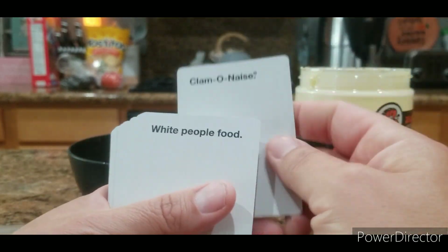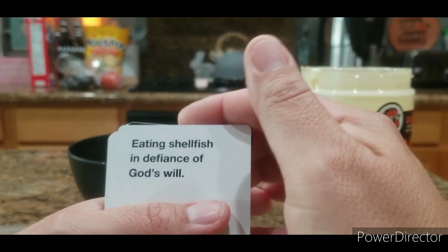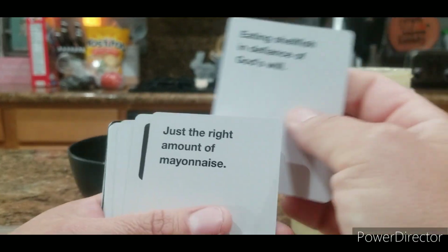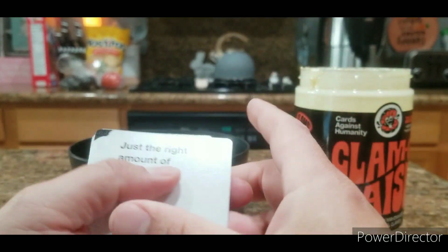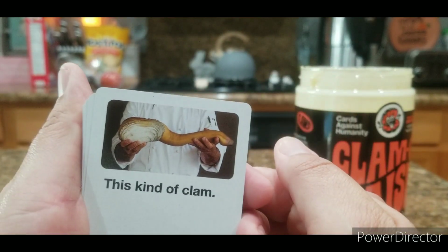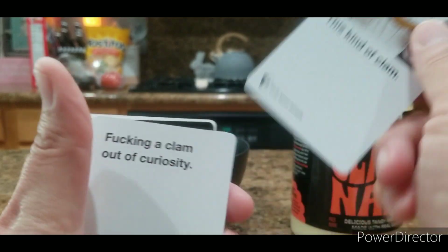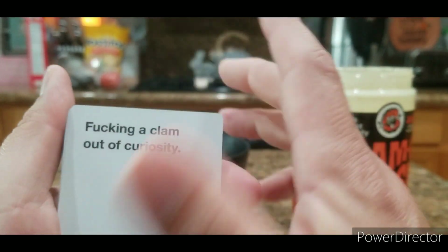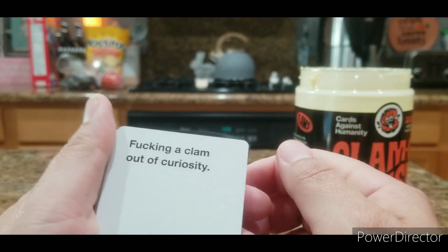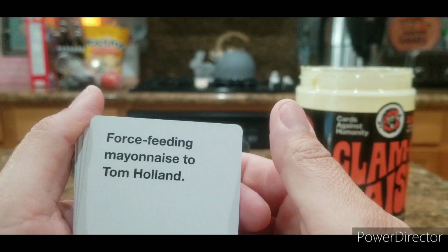Clam-o-naise. White people food. Eating shellfish in defiance of God's will. Just the right amount of mayonnaise. What the hell? This kind of clam looks like a giant penis. Fucking a clam out of curiosity. You know, well, now that you mention it, force feeding mayonnaise to Tom Holland.